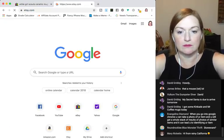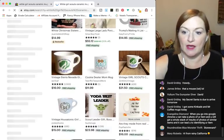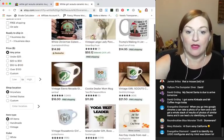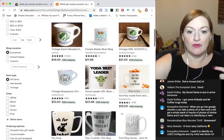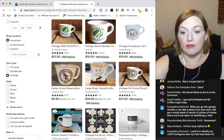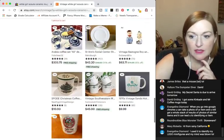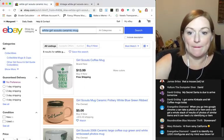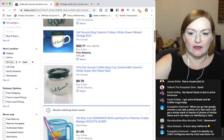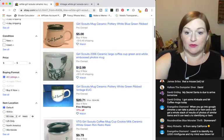Because if there are fewer or none on Etsy, then the people that might be looking for it, let's say they want to shop on Etsy, looking at vintage items, rather than on eBay, they'll find it there and they'll buy it, and I might have the only one up there. I don't see it. No. So that's the perk for cross-posting on multiple sites. Now, the prices here I'm seeing anywhere from $9 to $20 with free shipping.